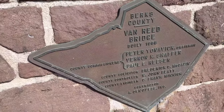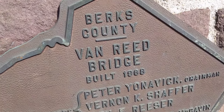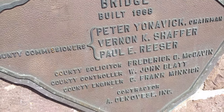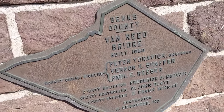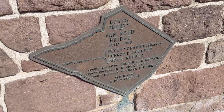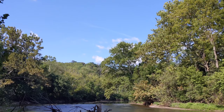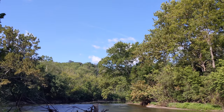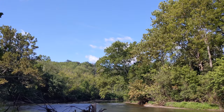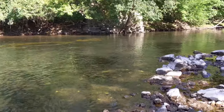First up is the Van Reed Covered Bridge. The area around the mouth of the Cacoosing Creek into the Tulpehocken Creek was settled and industrialized by the Van Reed family. They were Dutch immigrants who came to America around 1750 and settled around this creek in the early 1800s. Over the course of the 19th century, the family owned at least three paper mills, a wood mill, a sawmill, and a Union Canal warehouse, all within this vicinity along the Tulpehocken and Cacoosing Creeks.